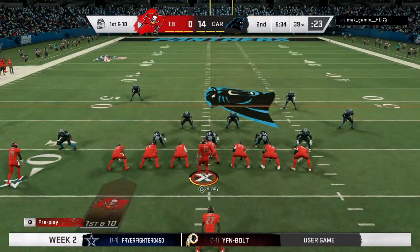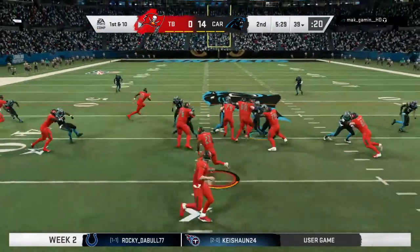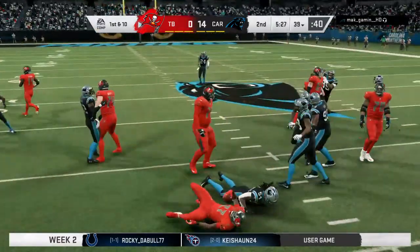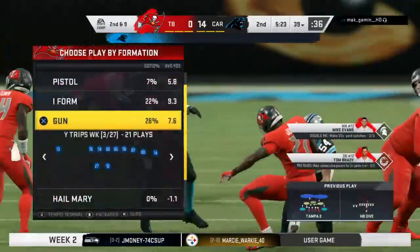And now it's 1st and 10. A big mistake, especially when you factor in the personal foul yardage. After the penalty, it's Jones. And he's going to be stopped up quickly here. Just a yard up to the 39.